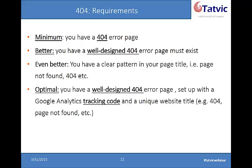It would be even better if you have a well-designed error page, because in a perfect world, when people come on a 404 page, they would say, "Oh, I'm wrong over here, and I'm going now to the home page, to the start page." And even better, you have a clear pattern in your page title, like page not found or 404, because if this is the case, then you can detect this with Google Analytics.